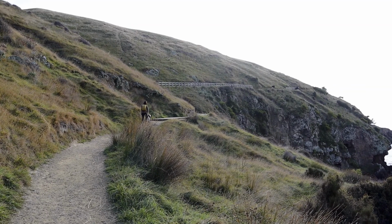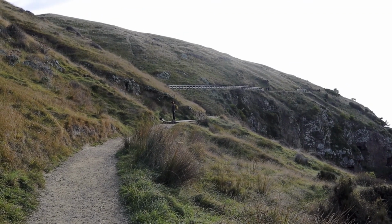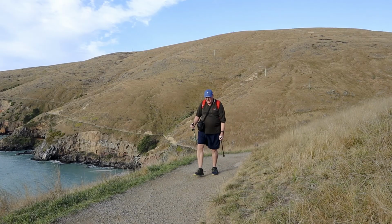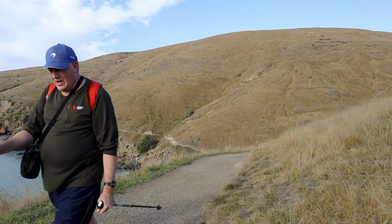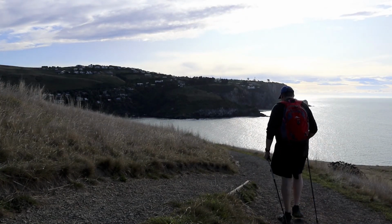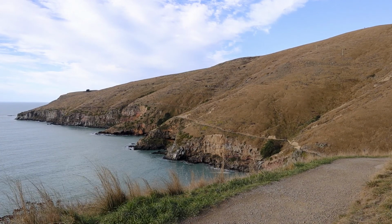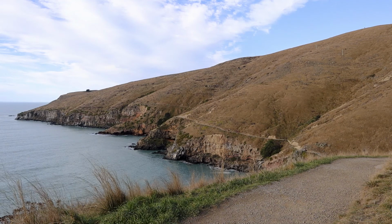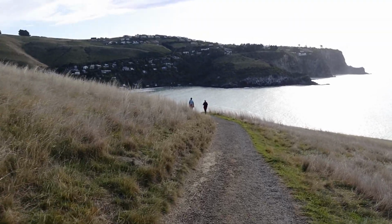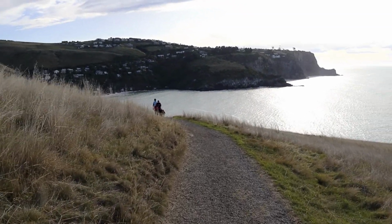There's a bit of an uphill section up to the junction with the Breeze Col Loop Track and the Sidewinder track. Yeah, so you're just climbing up the hill. Some stairs to climb up. So I'm on the downhill section down to Taylor's Mistake. There's about maybe a kilometre of the track left.